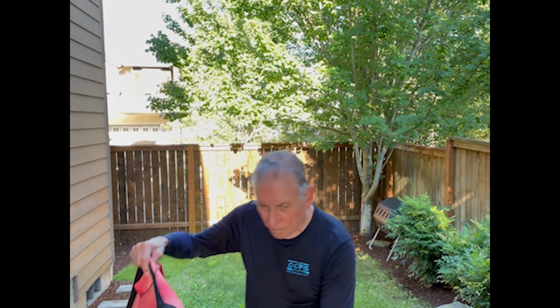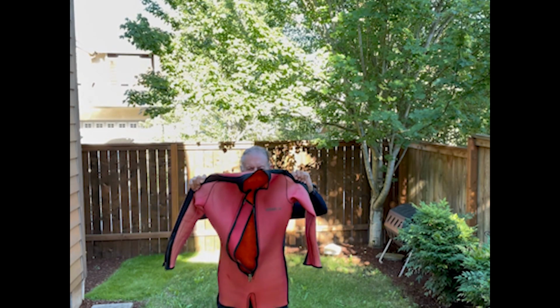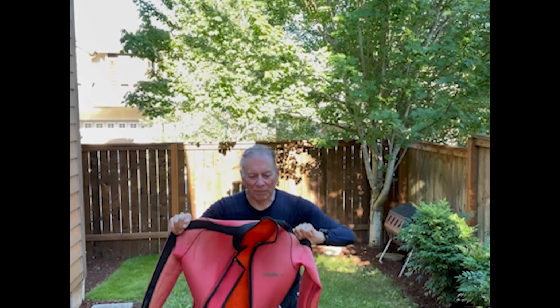My wetsuit is about 6 millimeters thick. It's a long sleeve shorty. So this is what it looks like right here. It comes to my thighs. It's got long sleeves, 6 mil.